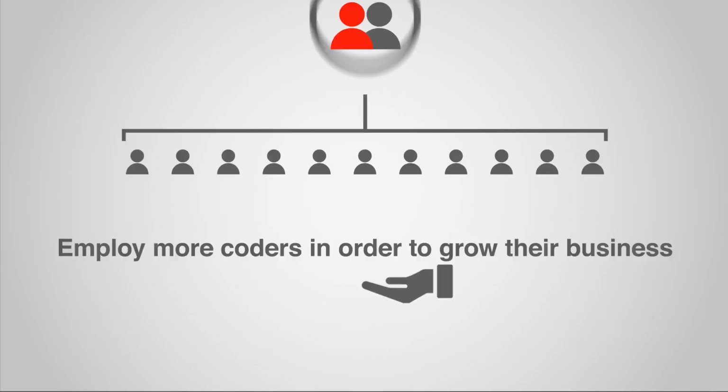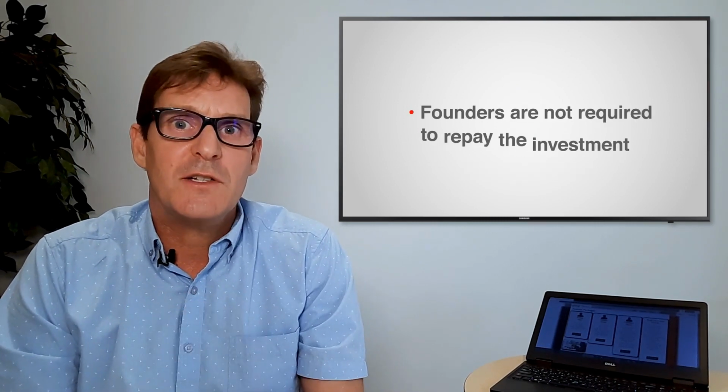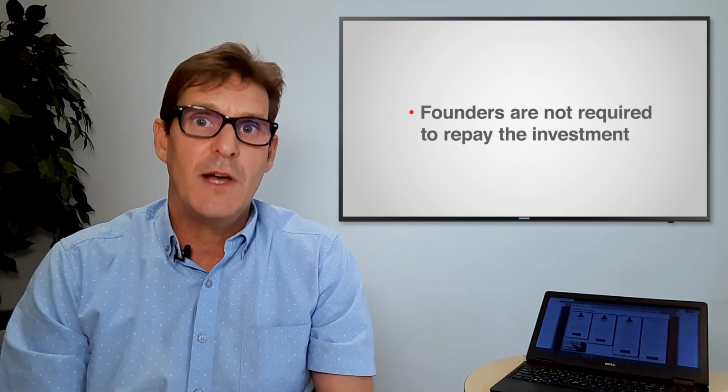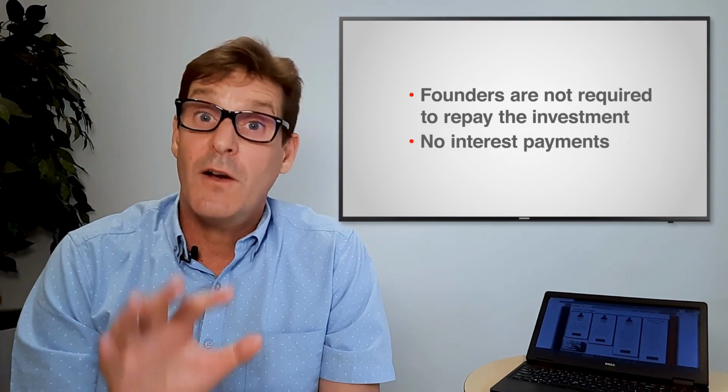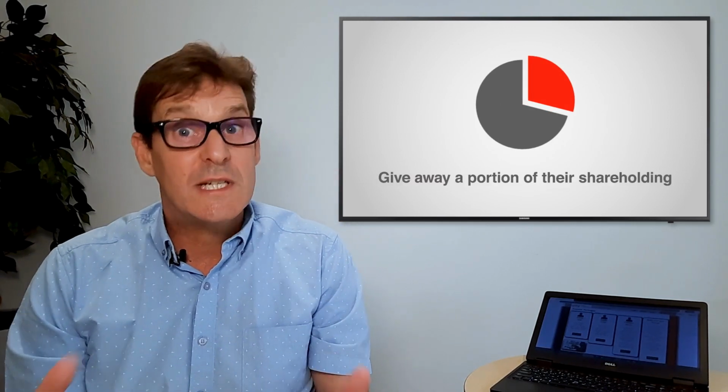They apply for a loan at a bank, which is rejected as the business is a fledgling startup with no positive cash flow. Now, the only option left is to approach a wealthy individual known as an angel investor to invest in their business. One of the key benefits of an angel investor is that the founders are not required to repay the investment amount, and there are no interest payments either. They are required, however, to give away a portion of their shareholding, which essentially amounts to future profits.